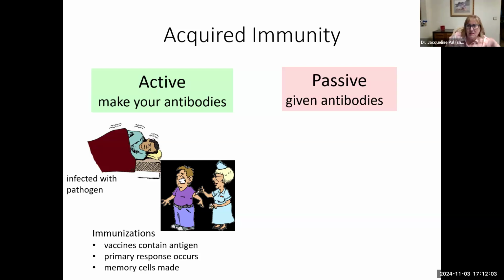If you got sick with the shot, realize the amount of antigen you got from the shot was less than 1,000th of the amount of antigen you would get if you got sick. So you would have been a million times sicker having gotten whatever the disease was. Okay. And the bonus is with the immunization, you have memory cells.